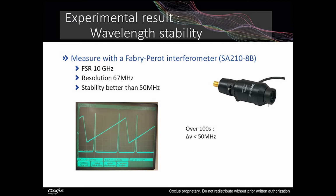For a more accurate measure of laser frequency, we have used a Fabry-Perot interferometer with a free spectral range of 10 GHz, a finesse of 150, and a resolution of 67 MHz. After several tests of 100 seconds, we determined the peak-peak frequency oscillations remained below 50 MHz.